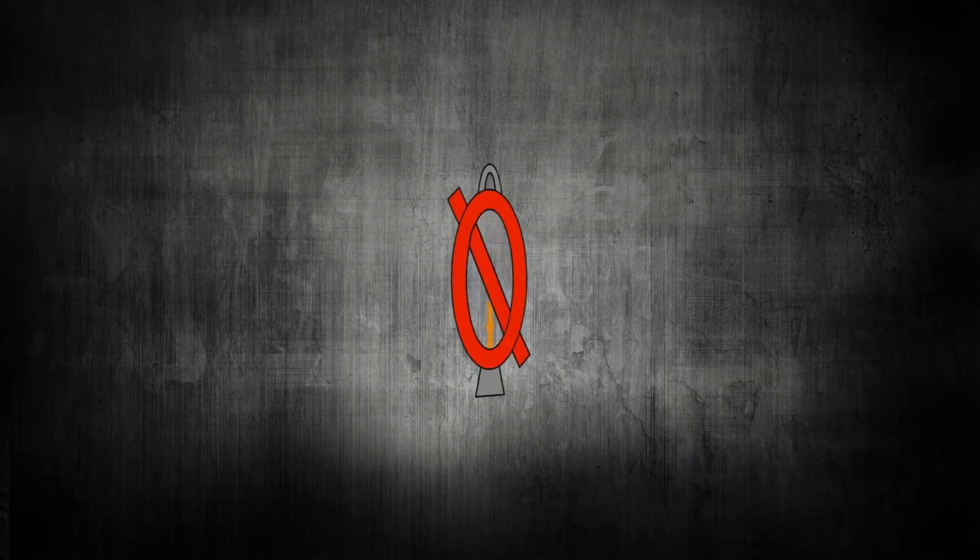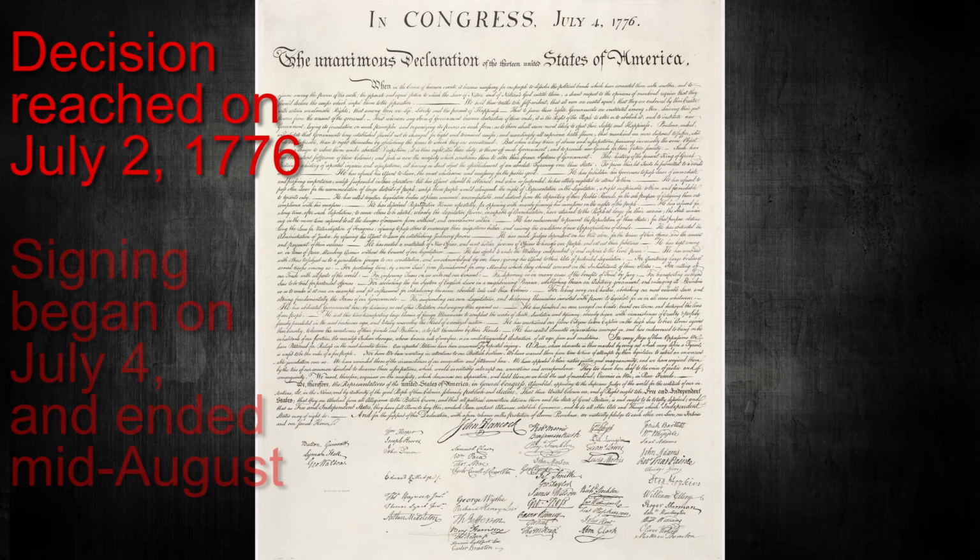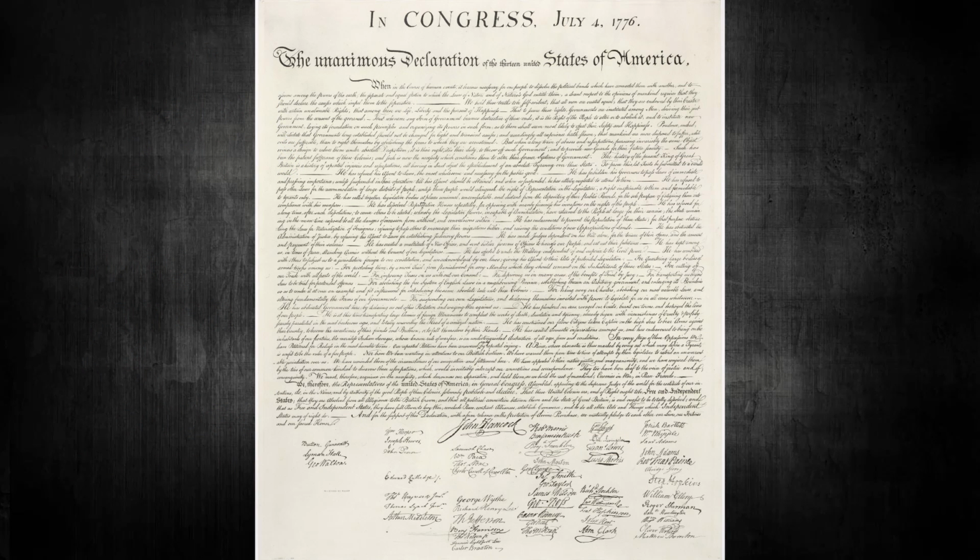They finally decided to declare independence from Britain on July 2nd, 1776. Two days later, the signing of the Declaration of Independence began and was completed by mid-August. The declaration was sent to the printers and then to the British.